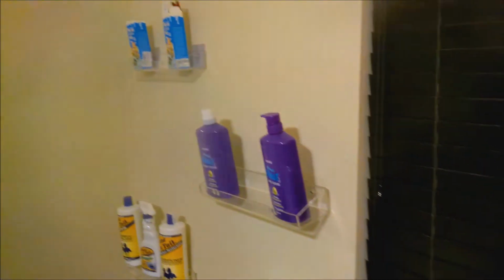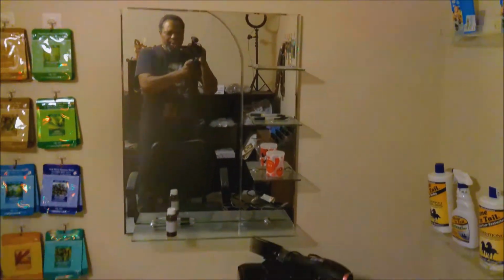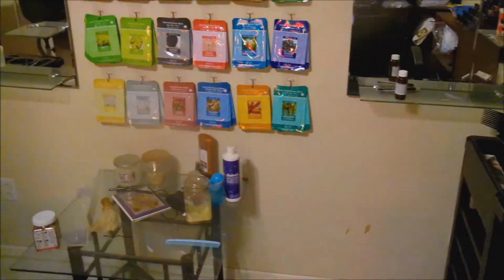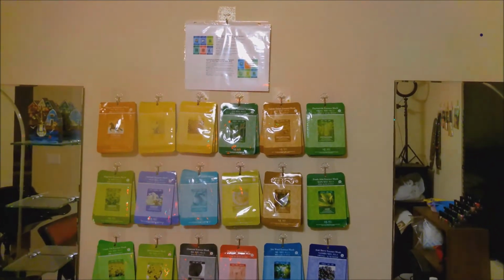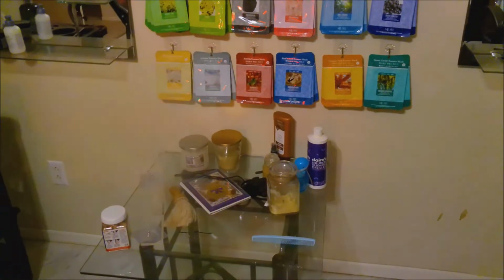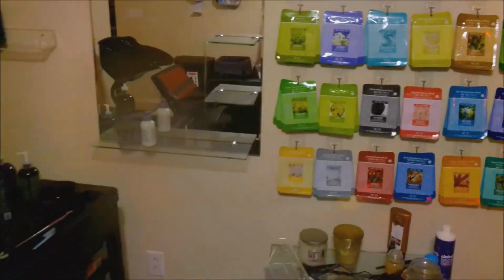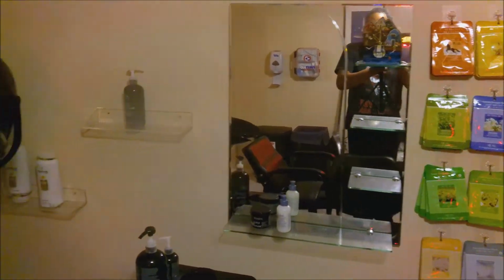Then over here, you got the product on the wall. Got the mirror for this one station, got the trolley, and then here, if they want to do facials, they got all the facial stuff here, different aromatics, different formulas. They all got different skin, so they can pick and choose all they want. Okay, station number 2. Chair there, and we just converted this whole room into it.